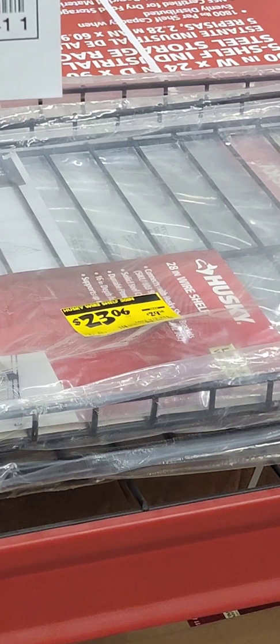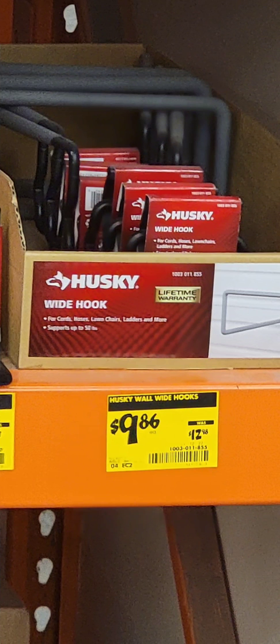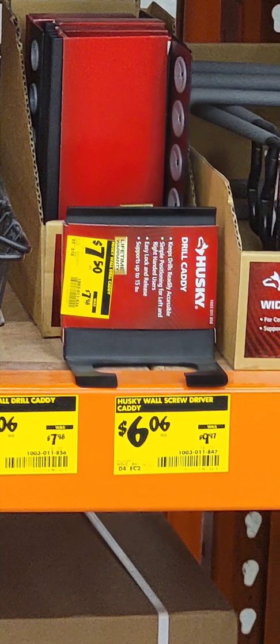So this is the wire rack that you use to put totes on. They've got a basket. So the wire rack's $23.06. The basket's $38.06. You've got hangers or wide hooks, great for things like ladders or maybe your hose, $9.86. They've got a drill hook or a drill caddy for $7.50. They have a thing for your screwdrivers for $6.06.